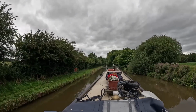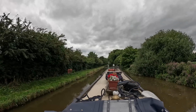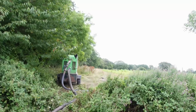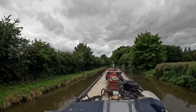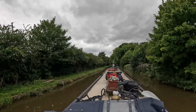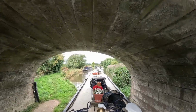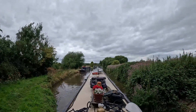Right, so we took the dog for her afternoon walk, and what happened, son? Oh, we decided we were going to move. Yep, right. There's a bit of a noisy pump down here. And we were just like, well, it's a nice spot, but not an unbelievable spot, but why not? Within 15 minutes of leaving that mooring, we stumbled across this stunning view of the Wrekin, which is a famous hill in Shropshire.